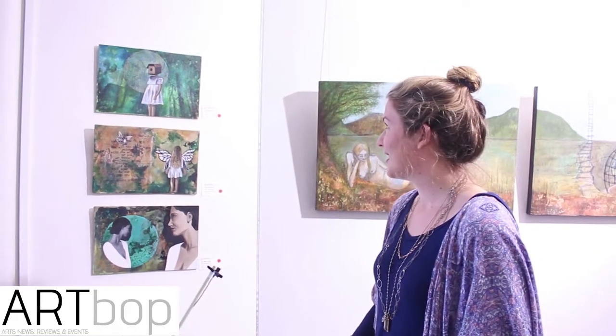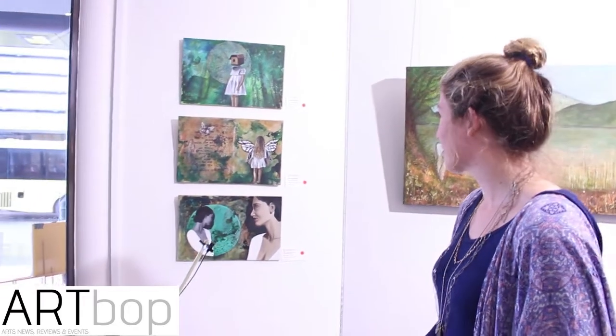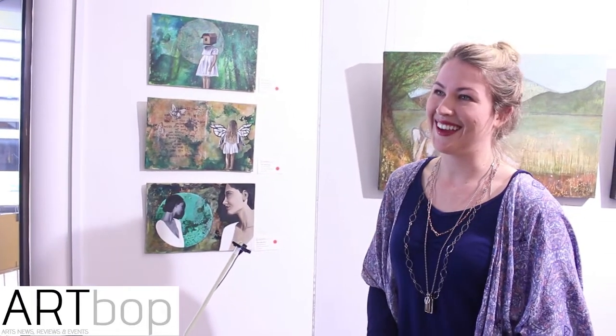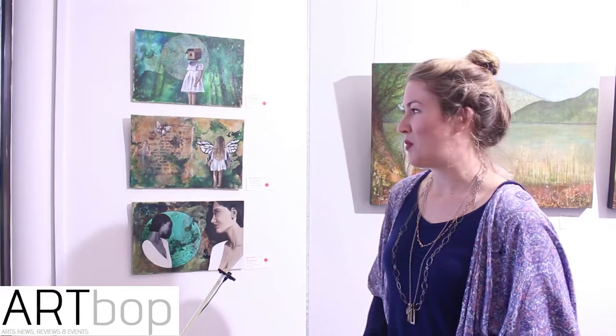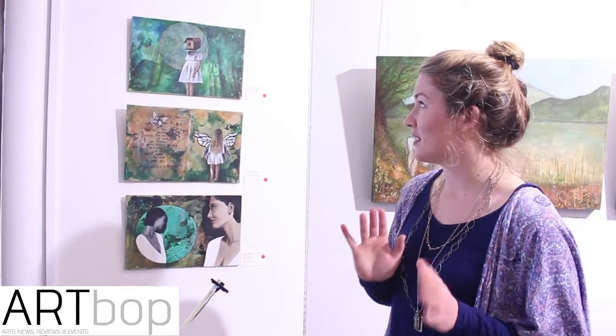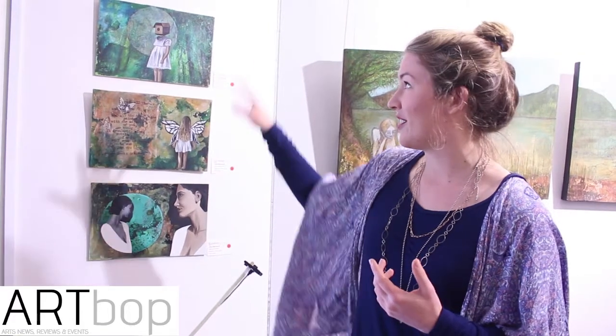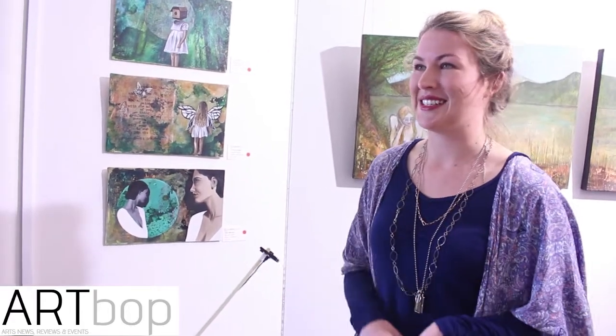I noticed they're very painterly. The other work I've seen of yours in the Creative Tauranga Gallery has actually been quite installation and collage, hasn't it? So you are a real painter. Well, I usually work bigger as well, but I wanted to do this little series, and it stemmed from a piece that I did that was a sculpture. I created it for a music festival, and it lights up and everything. Wow. And it's a letterbox, so it all ties in together.